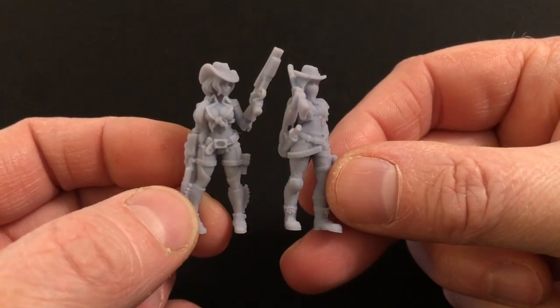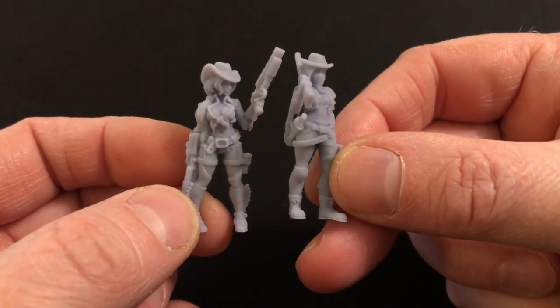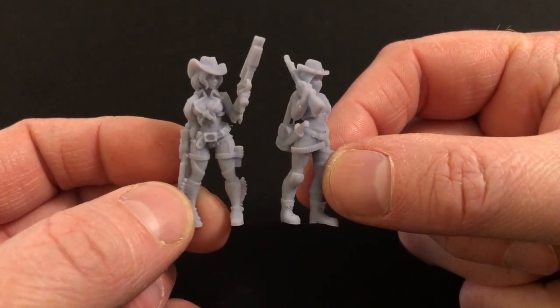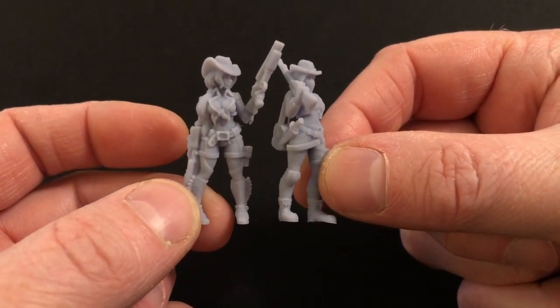If we compare her to her sister here, you can see there is a slight stylistic difference between the two, and also this one seems a little bit smaller in scale, a little bit more in the 32mm scale that you would expect.